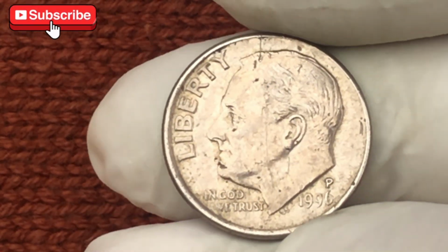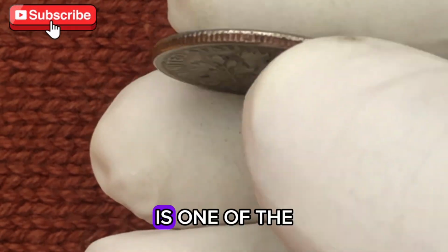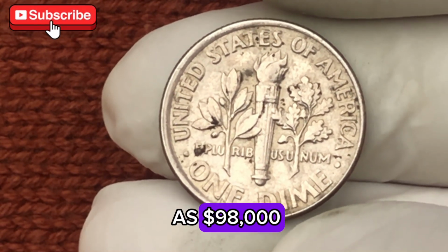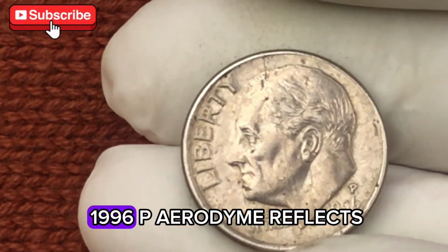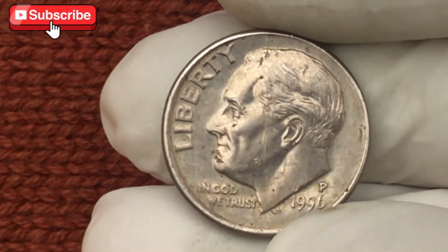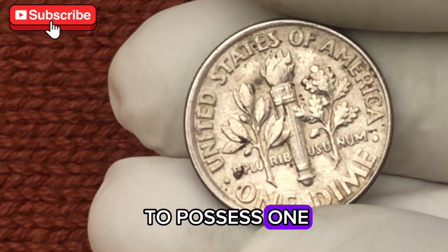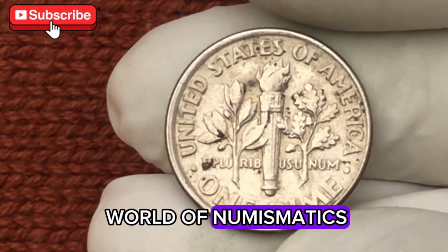Today, the 1996 P dime, with its rare minting error, is one of the most prized coins of the 1990s. These coins can now sell for as much as $98,000, depending on their condition. The value of the 1996 P error dime reflects its rarity, historical significance, and the growing market for rare coins. For those lucky enough to possess one, it has become a prized treasure in the world of numismatics.